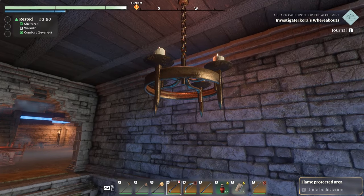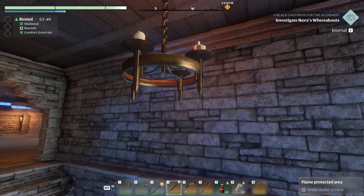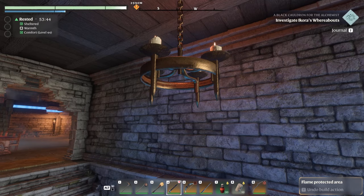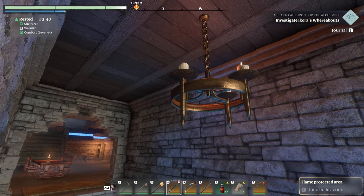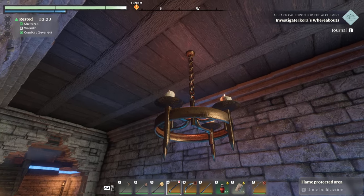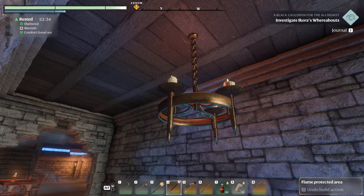It's really pretty. I love the spikes coming down from it. It looks like giant tacks with candles on top, with a sweet, sweet ring around the middle of it. But yeah, it looks like a tack. And then you got the nice pretty chain coming down and, of course, the clasp up on the ceiling. So that looks really good. I like it. It's a good one.